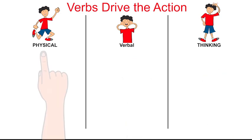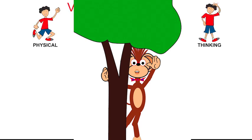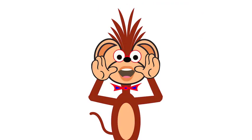Climbing is a physical action. We can see Chase climbing. We will put Chase climbing the tree under physical actions. Climbing is a verb. Look at the picture of Chase yelling.